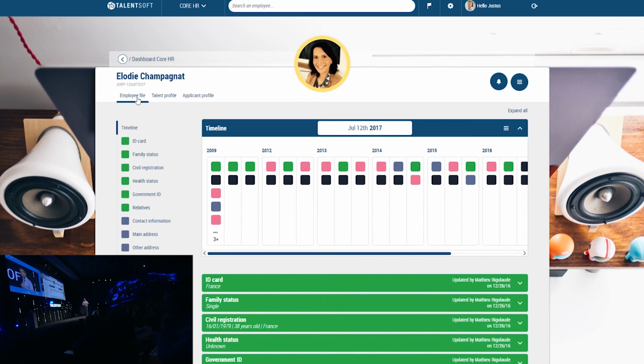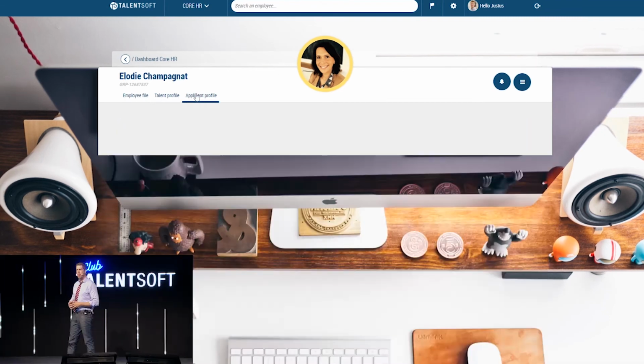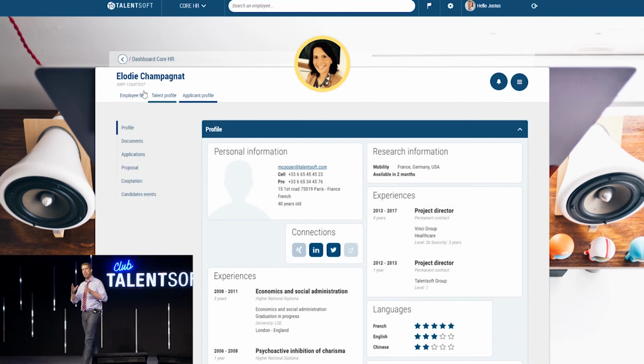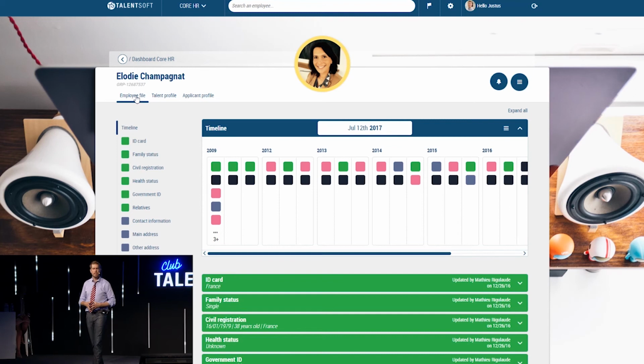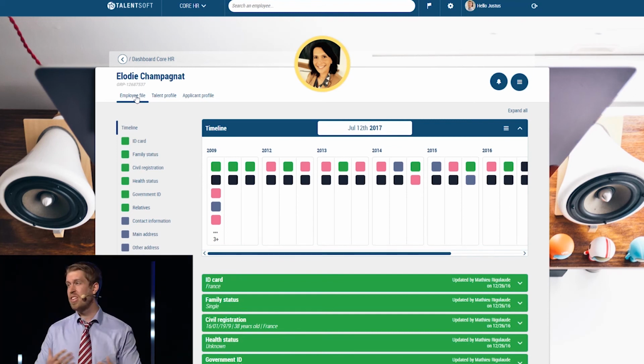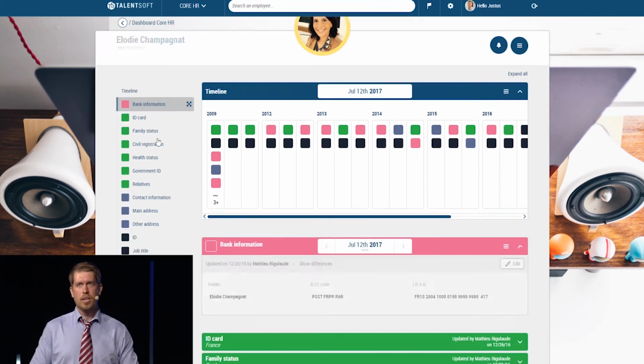I have access to her talent profile. I have even access to her applicant profile. All the data that's aggregated within Talentsoft is available in this interface. Now, as HR, I want to first personalize the solution a bit to my use of Talentsoft Hub. So all I have to do is drag and drop one of the data sets that I want to work on, for example, banking information, and that's it.